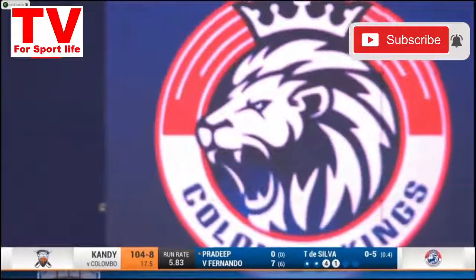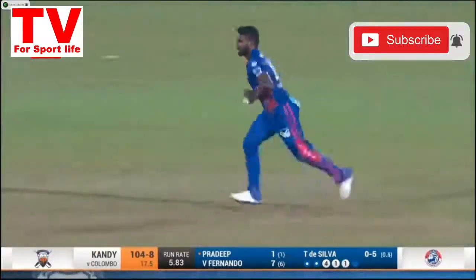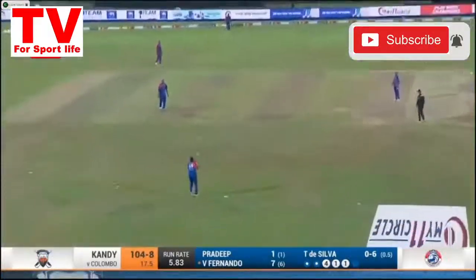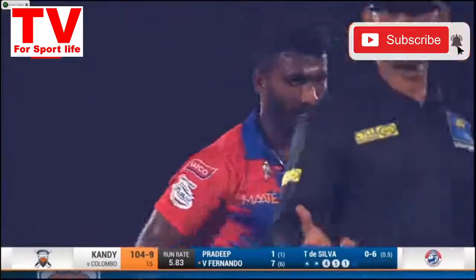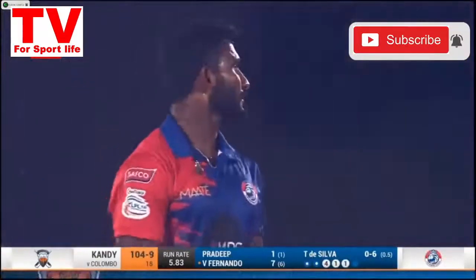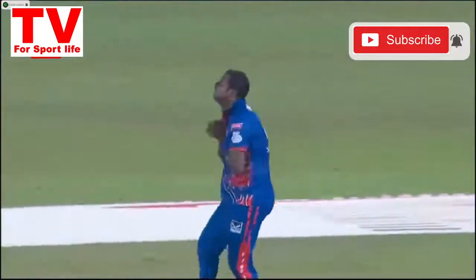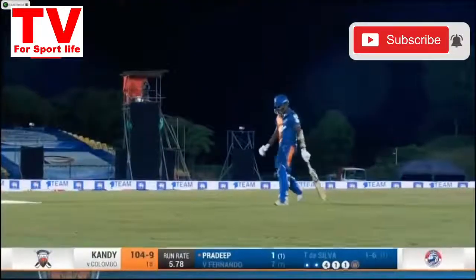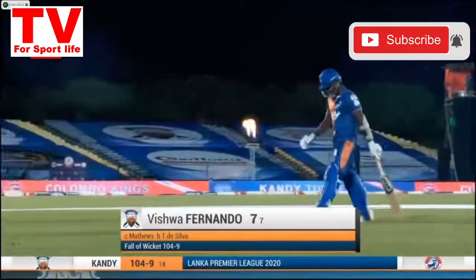So they seem to have got everything wrong from the point of deciding to bat first, when the view is quite apparent these days in these parts of the world. Sky high in the air. A meek surrender of yet another wicket. Successful end to the over. Angelo Matthews making no mistake. Tikshila De Silva digging it in there to Vishwa Fernando, who can only feather it to Angelo Matthews at mid-on. Vishwa Fernando, 7 off 7, 104 for 9 for the Candy Tuskers.